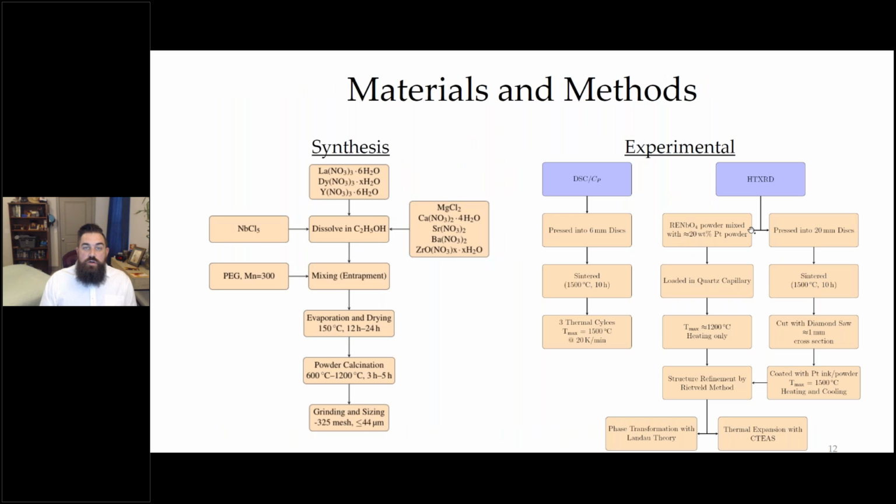Okay, so for my work, the experimental method followed the flow charts here. For synthesis, we'd take the rare earth nitrates, mix those with the niobium chloride, and then whichever dopant, magnesium, calcium, strontium, barium, or zirconium, and dissolve that into ethanol, to which PEG would be added as an entrapment material. What the PEG is doing is serving as a molecular net to hold all of the metal cations in a homogeneous mixture. This was then dried out under mixing and then calcined, and depending on the intended experiment, they were calcined between 600 Celsius and 1200 for a range of times to generate the oxide material. And then this was ground and sieved through a 325 mesh.